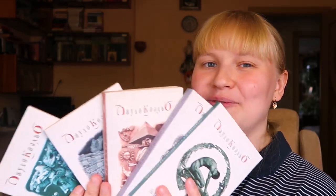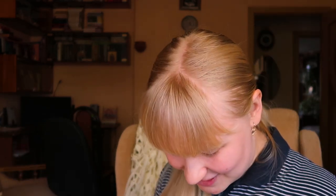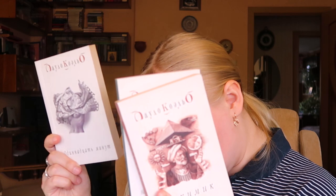A lot of Paulo Coelho. A lot of him. Because there was a period when he was super, super popular in Russia. And everybody was reading Paulo Coelho. And so my mom and I, we basically bought everything we could find by Paulo Coelho and read it. I remember really liking his Alchemist. Yeah, this one. The Alchemist. And I think 11 Minutes as well.